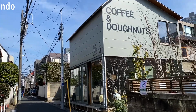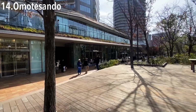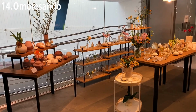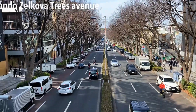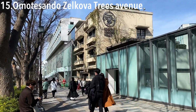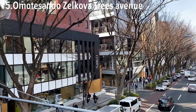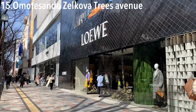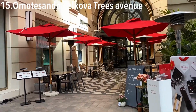Omotesando. Omotesando is a fashionable city next to Shibuya and Harajuku. This area generally caters to an older and wealthier clientele than Takeshita Street. Omotesando Zelkova Tree Avenue. Omotesando Zelkova Tree Avenue is a 1 kilometer long, tree-lined avenue serving as the main approach to Meiji Jingu Shrine. The streets are lined with luxury brand shops, cafes, and restaurants.